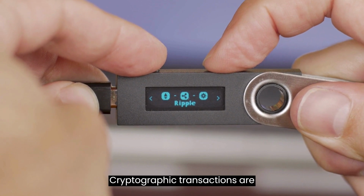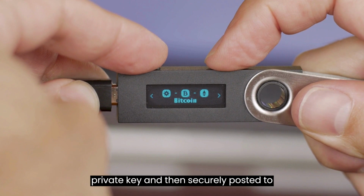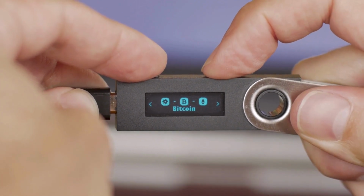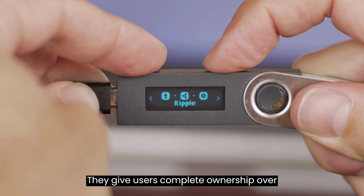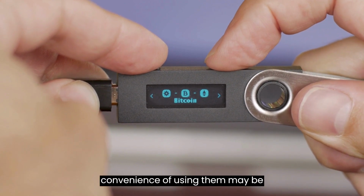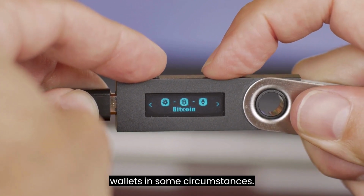Cryptographic transactions are registered within the device using your private key and then securely posted to the blockchain through a crypto bridge when utilizing a hardware wallet. A hardware wallet typically starts around $30 and can go up to $100. They give users complete ownership over their digital assets, but the convenience of using them may be inferior to that of mobile or hot wallets in some circumstances.